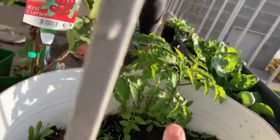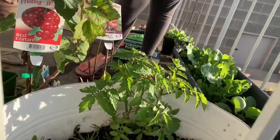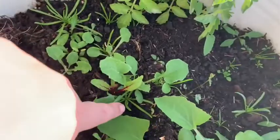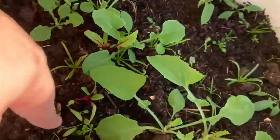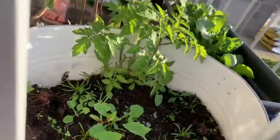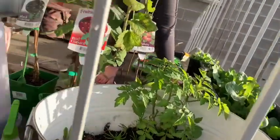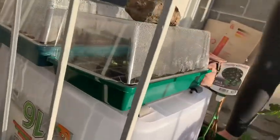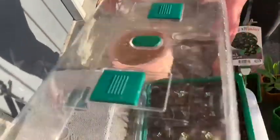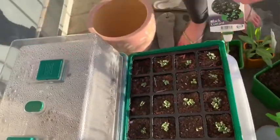What we've got here is this tomato that was just in the garden. So the girls dug it up and put it in this pot. We've got some beetroots growing in here. I'm not sure what else because they just put a compilation of seeds in there to see what we would get to grow. But Sophie, do you want to open up our greenhouses, give them a spray, and we will see how they're doing. Look at my babies.